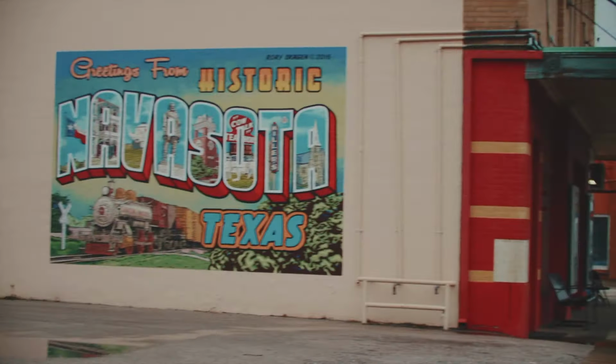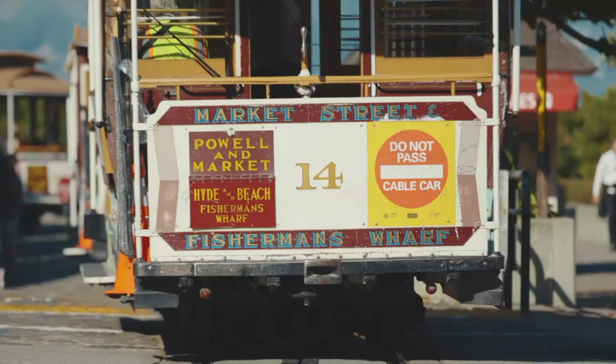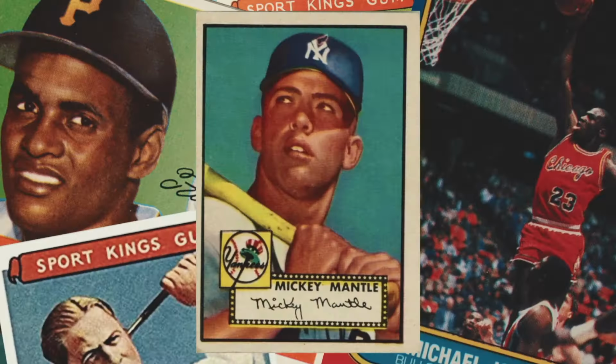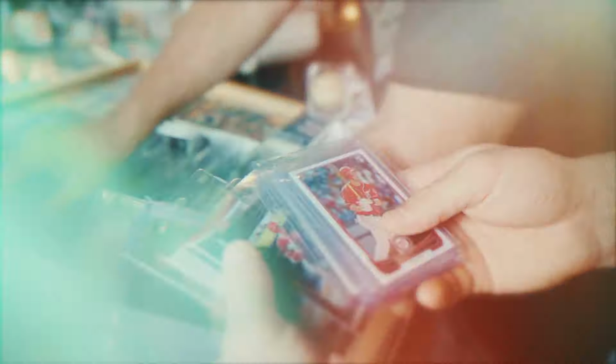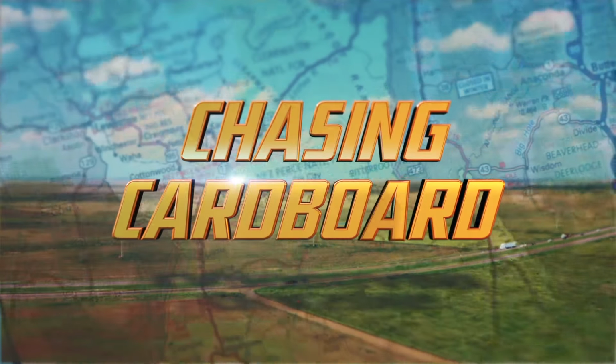The history of sports cards goes back over 100 years. We are on the pursuit to find the biggest and most interesting sports card collections across the United States. Join us as we travel the large interstates and the narrow unpaved roads in our journey to continue chasing cardboard.